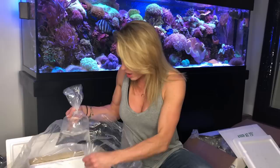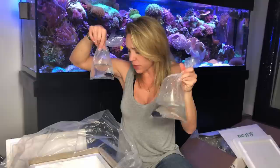And I got 15 million damsels to feed all of my aggressive fish, because that's what my aggressive fish eat. Whenever I go to the wholesalers, I probably buy at least 40 damsels every 2 weeks to feed my aggressive fish. I keep them in my feeder tanks downstairs. So that's about it. I'm going to get everything acclimated and in my tanks right now, and I'll show you how they look once they're in my tanks.